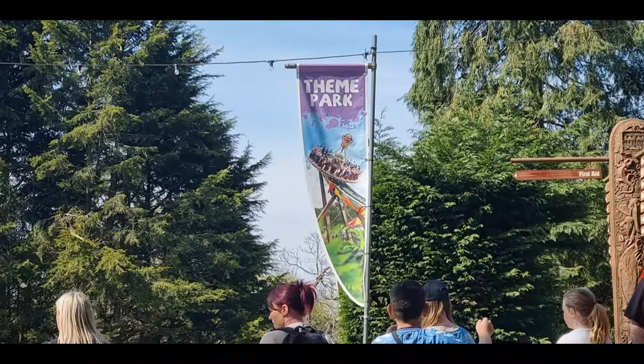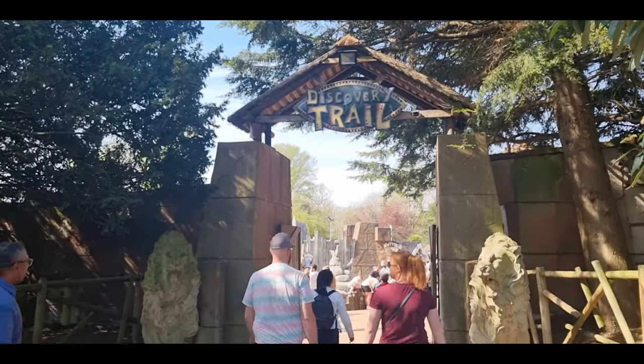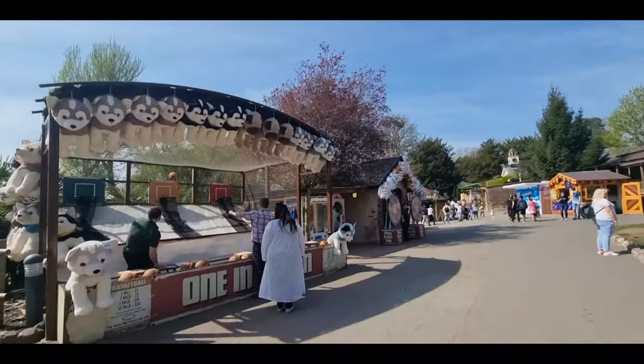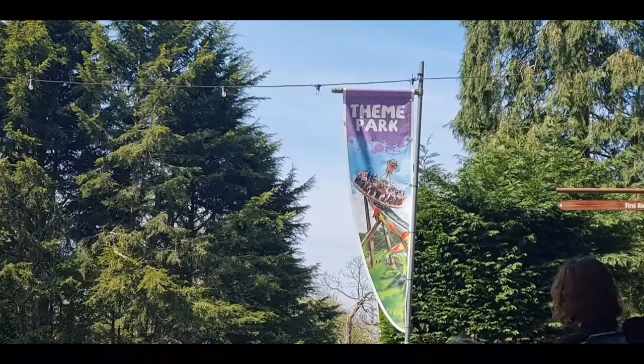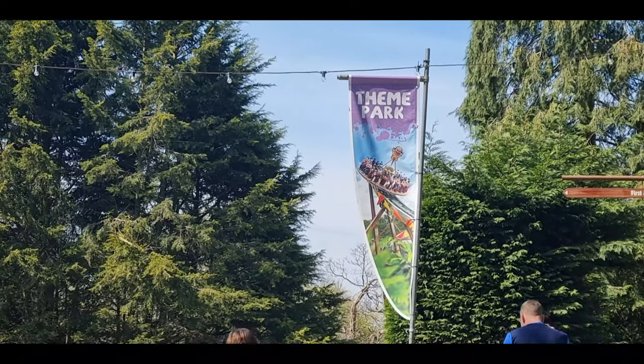So we're all done with the safari. Now we're heading back through the Discovery Trail. They've got different animals, like the penguins, plus theme park and amusements. Also, you can get a bit to eat here. Then we're going into the theme park to go on some rides.